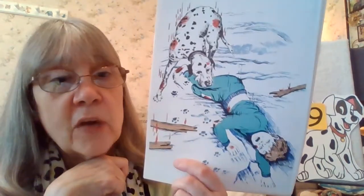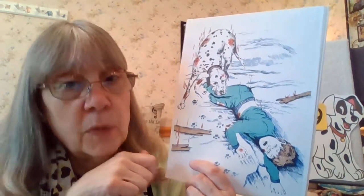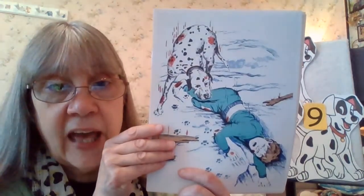Well, the firemen ran over and they took care of Joey right away. And Joey was a little bit hurt, but he was fine. And they called the ambulance, and Mommy and Joey got in the ambulance, and they took him to the hospital to take care of all his boo-boos and make sure he was okay.